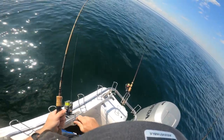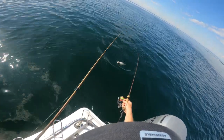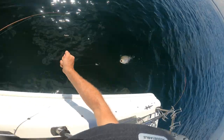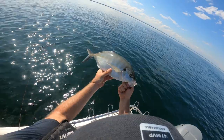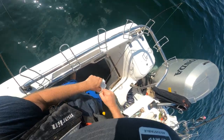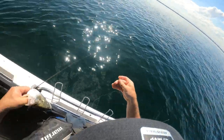A good fish. Oh yeah. What have we got here? Oh, he's tangled around that other line there. Oh yeah, he's a ripper. What a cracker. Settle down, fella. Circle hook right in the corner of the mouth. It's the bait tackle direct. Little whiting snatcher.